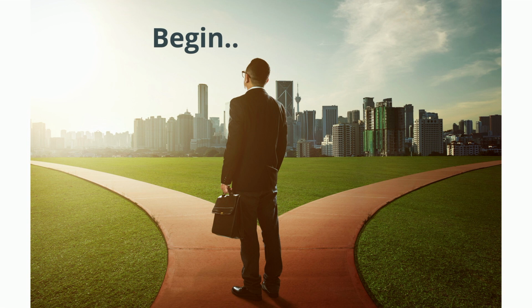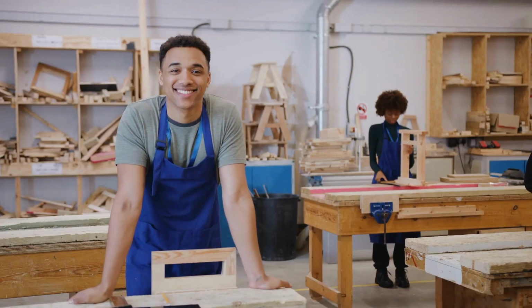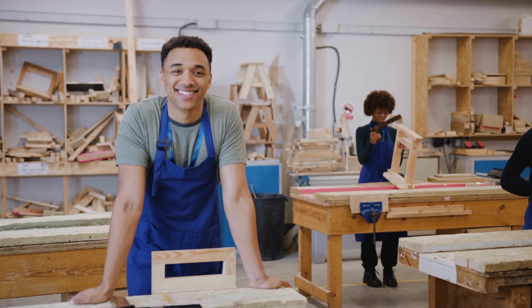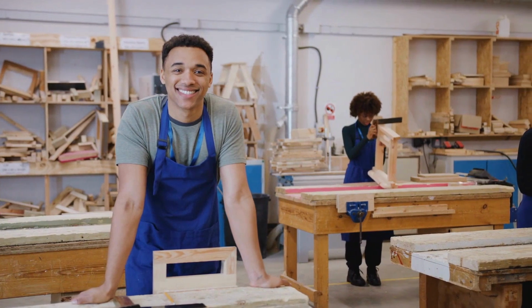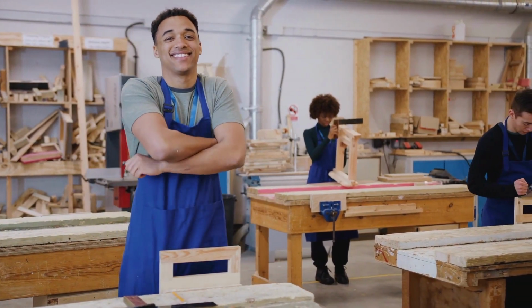Begin with enthusiasm. Enthusiasm is in all of us. We just have to recognize its potential. Add confidence. Believe that nothing can stand in your way and that you can and will achieve greatness.